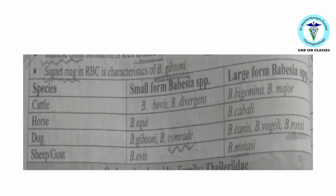Babesia species affect different animals, with specific vectors and symptoms. Small and large form Babesia spp. each have unique characteristics and require targeted prevention strategies.